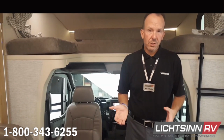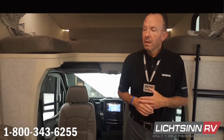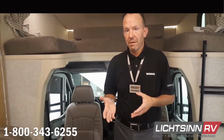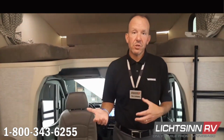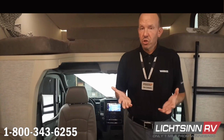Even if you have all the intentions in the world of running your generator a lot, the reality is that when we see these come back in on trade, most of them have less than 100 hours on them. With that incremental cost, which doesn't flow through to resale, we don't really value a diesel generator coach any different than an LP generator coach, because quite honestly, in the pre-owned segment, most people just don't care.